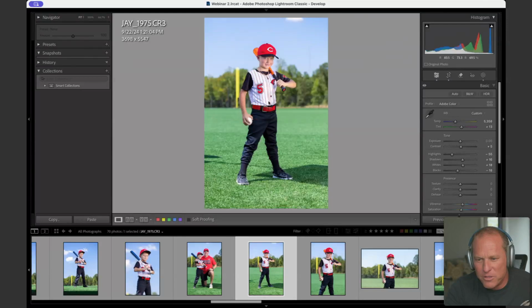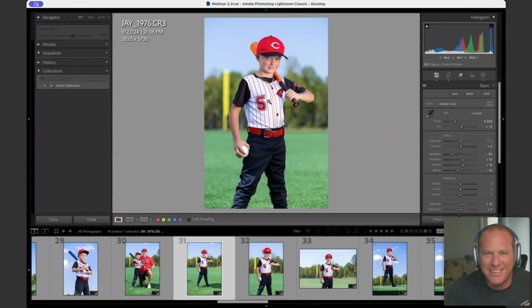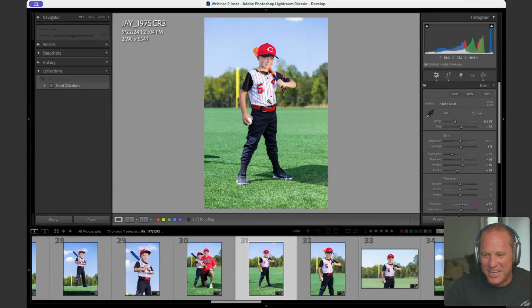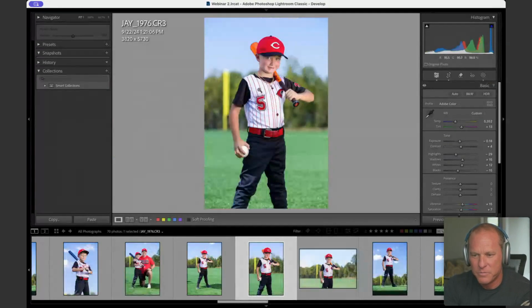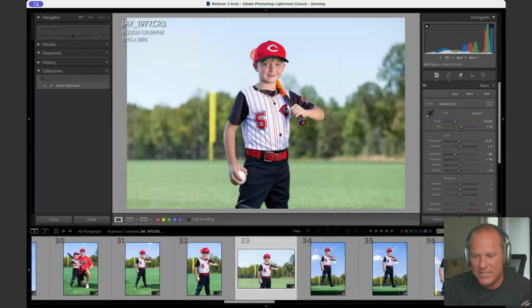All right, we'll go through one more. So we got my man here. Don't know about that smile. I probably haven't seen these photos since I actually took them. So I'm kind of critiquing them as I go here. So I might adjust this crop just a little bit. I'd like to see that a little bit better there. All right, we got half body, go landscape.